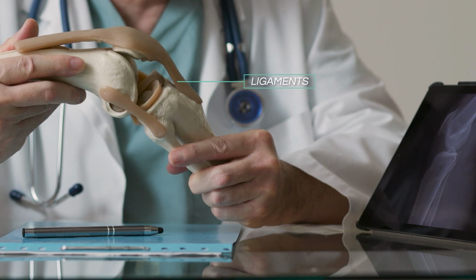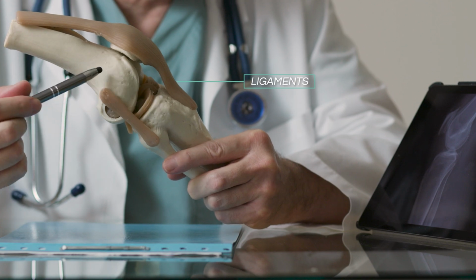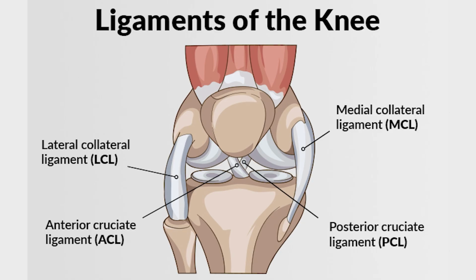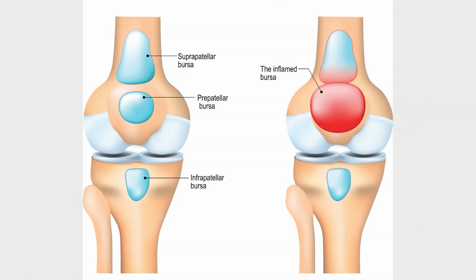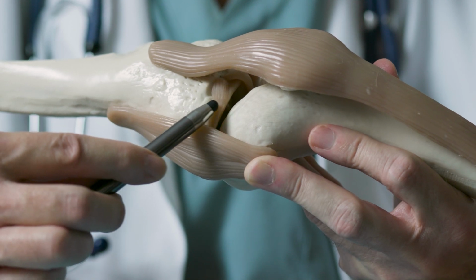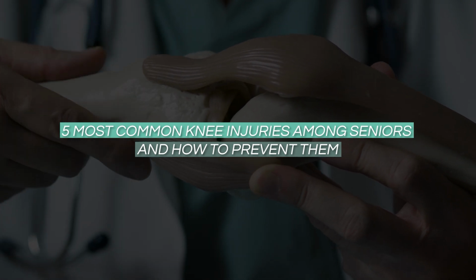Next, you have the ligaments, strong, fibrous tissues that connect bones and provide stability to the knee. The most important ligament in the knee is the anterior cruciate ligament, or ACL, but you also have the PCL, MCL, and LCL, all of which are subject to injury. Last but not least, you have the bursa. These are small, fluid-filled sacs that provide additional cushioning and help reduce friction on the bones, tendons, and muscles around the knee. Now that you have a better understanding of the various components of the knee, let's delve into the 5 most common knee injuries among seniors and how to prevent them.